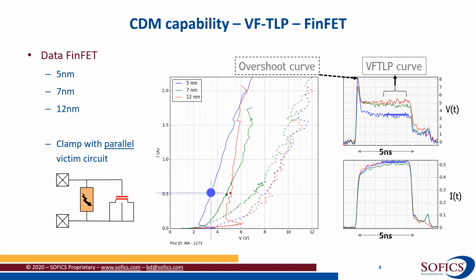The big question, of course, is: is this overshoot dramatic, yes or no? To know that, we build test circuits using the selected clamps and put a parallel victim circuit next to it, in this particular case, a gate oxide. If the gate oxide is not damaged by the test, it means that the clamp has worked effectively and is efficient. We could see that in the leakage evolution of such a combined test. For all of the devices shown here, such a test has been done, and I can confirm that indeed the gate oxide was properly and adequately protected.